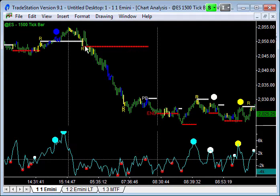So we basically fell into a downtrend after exhaustion buy at the end of Monday, and we put in our little pullback to end of trend. So how do you trade it? I've got a couple of rules of thumb for you on this.